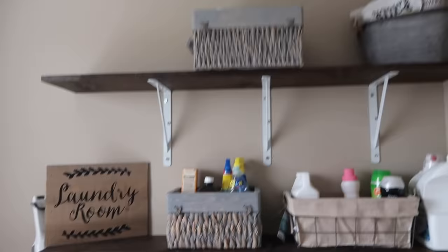So I hope you guys had fun decorating with me and cleaning and organizing. Decorating is not exactly something I enjoy. It's kind of overwhelming for me. So I always feel good when I decorate something and I like it. And we have more storage and organization, which is a great thing, right?